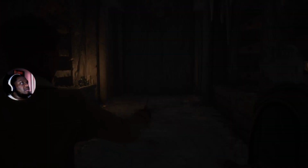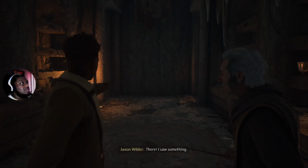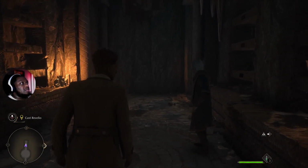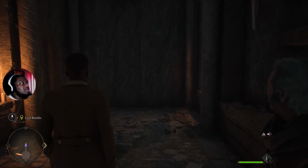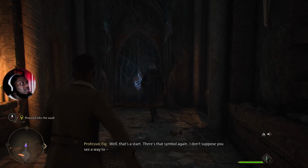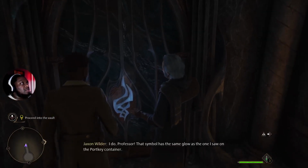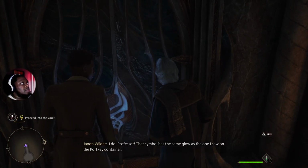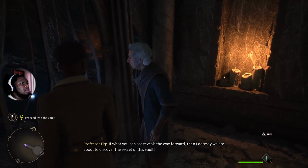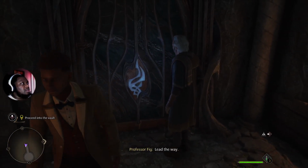Okay. Cool. Revelio. There, I saw something. Move a bit closer and try again. A door. Well, that's a start. There's that symbol again. I don't suppose you see a way to... I do, Professor. That symbol has the same glow as the one I saw on the port key container. If what you can see reveals the way forward, then I dare say we are about to discover the secret of this vault. Lead the way.